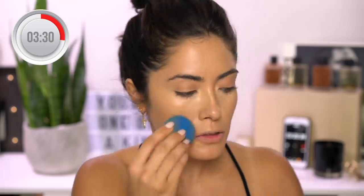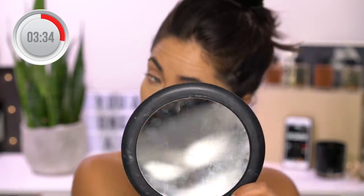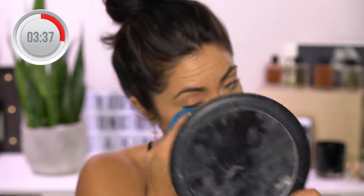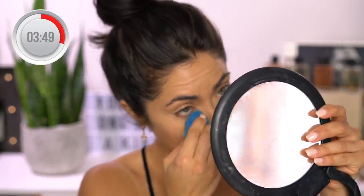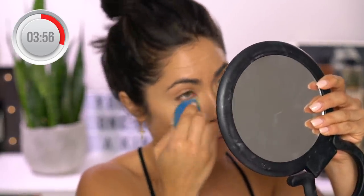A little bit on the brows, but not on the lid because of the Nudestix pencil. And then I'm gonna set with the Laura Mercier Translucent and the Beauty Blender. Get some powder out. Don't fail me, Laura Mercier. Picking up the creasing. I feel like I spend a majority of my time just blending my concealer, foundation. Everything else seems to go by pretty fast.